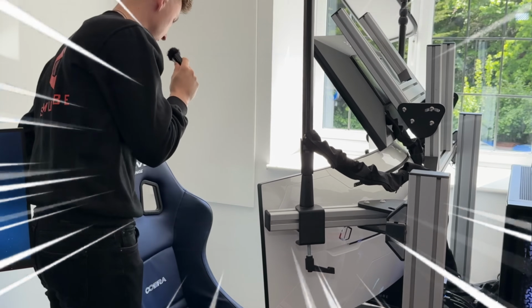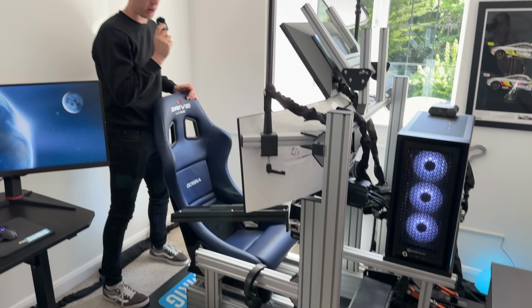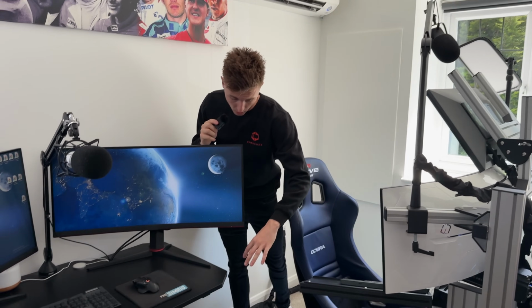But if we move to the Holy Grail, the bit you're all here for, to be fair, the simulator. It's very tight in here, so I have spilt my hot brew off this corner, I'd say 2 or 3 times so far since rearranging this room. So where do we begin? I think we start with the chair.